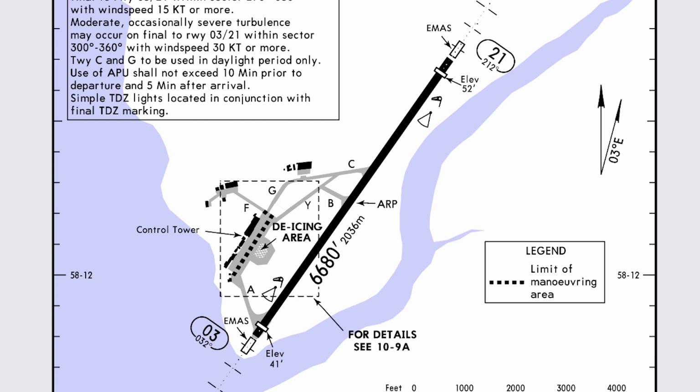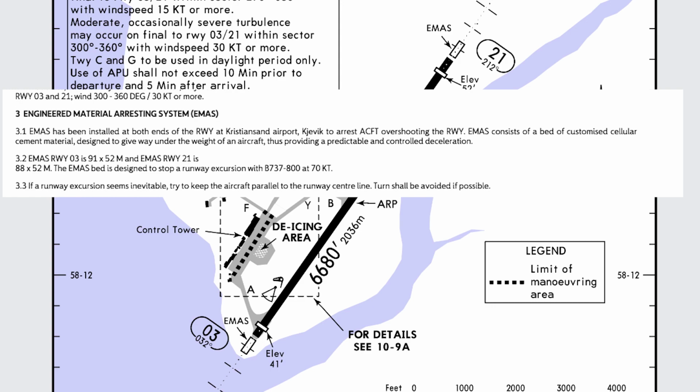Well, it's not that easy if you just look at the airport, but if you go into the documentation, for example the AIP, you will find it in the text section, or you will find it in the airport diagram, but it's not easy to see. Also, the Jeppesen plates, for example, have it in the diagram section. We can see here an example for an airport in Norway where they have an EMAS system installed. It's called Kristiansand. You can see on the airport diagram it says EMAS and where it's located. And actually Kristiansand also has a description on how to use the EMAS.